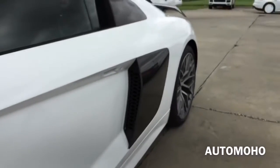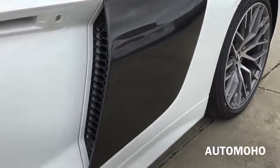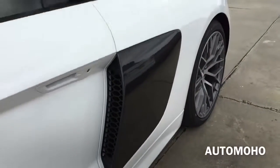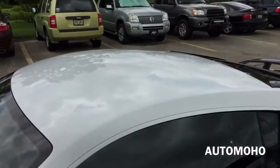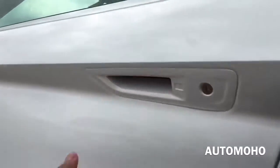And on the side, you see you have huge carbon fiber air vents that direct air into the engine compartment and to the back. Very aggressive sides. And here's the look to the top. And there you can see the door handle. Just press the button located on the inside to open the door.